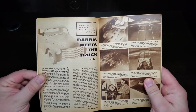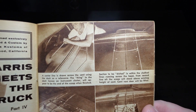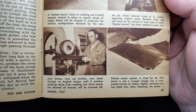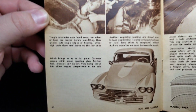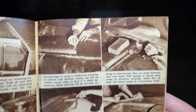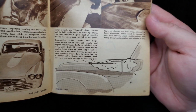Barris meets the truck, part 4. Performed exclusively for Rod and Custom by Barris Customs of Lynwood, California. Again, the beautiful dream truck taking shape. Looks like we are working on the hood scoop and how that is all fabbed up. There it is, kind of in paint already. Showing off that beautiful scoop. A little cutaway drawing showing you how both areas are getting air.